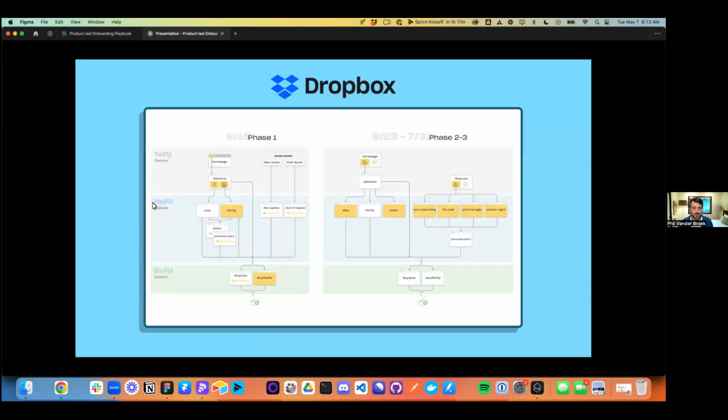At Dropbox, we had this three-phase approach where you'll see we had a phase one here with a couple of changes. And what we would do is basically have some success criteria with that phase. And if it was successful, we would then move on to phase two and three. Of course, if it wasn't successful, we would iterate. We would take those learnings and iterate. Or if we didn't think there was actually an opportunity area, we would completely ditch the project.